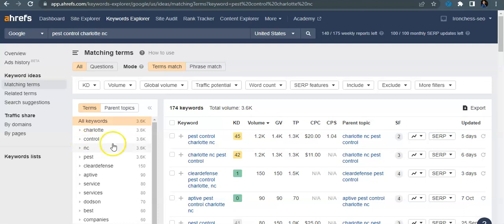So looking at this, this is one of the keywords. So pest control, Charlotte, NC. You can see that it gets searched 1,200 times, but it has a keyword difficulty of 45. So that's extremely high. It's really hard to rank for that. It would take probably 2 years with consistent backlinking to be able to do that. And I'll go over some of that in a minute.